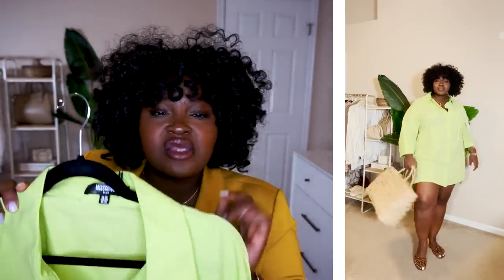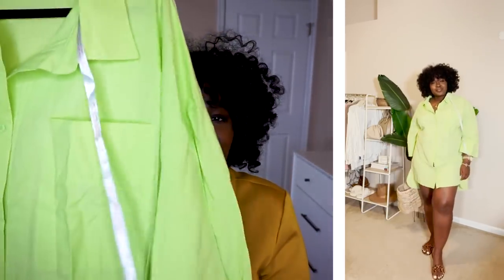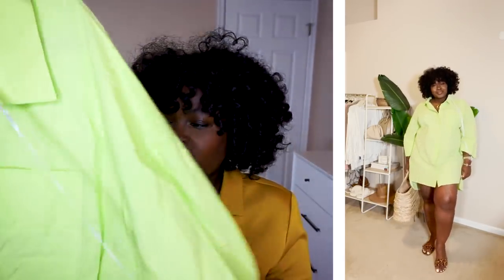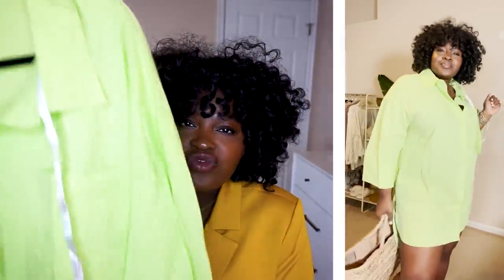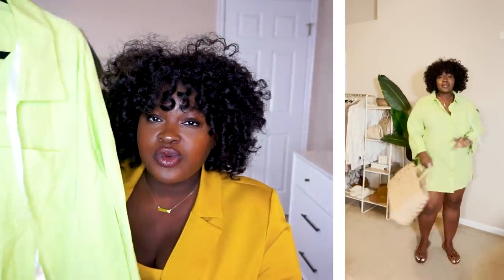I would wear this as a cover up. I would also just wear this to run errands on the weekends. Love how bright and fun the color is. If the oversizedness is not your vibe, you can totally put a belt around it, but I've just been really into oversized shirts with cute little bandeau tops and crop tops. I love that vibe. But also, again, perfect for poolside with a white bikini. That would be really cute.